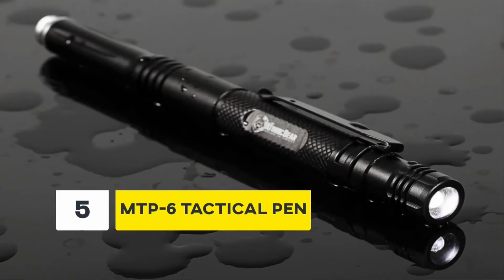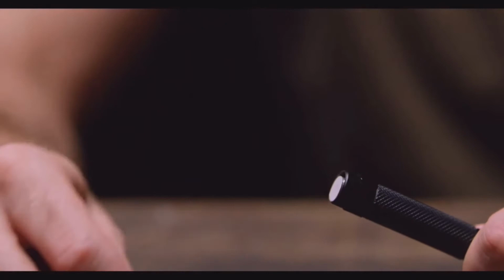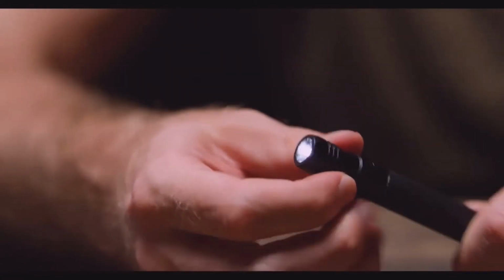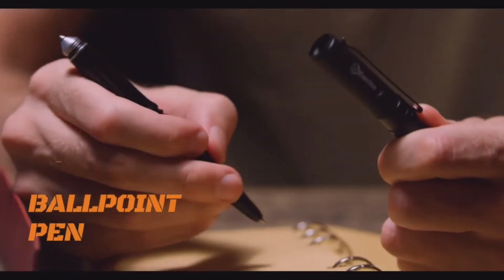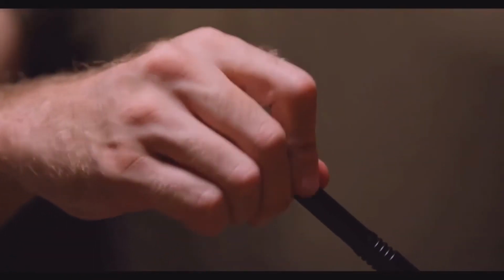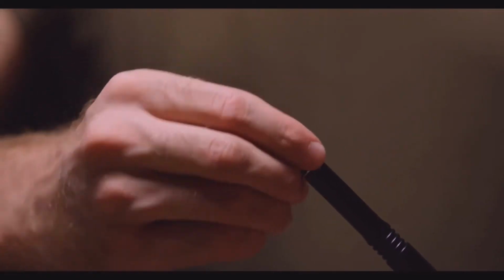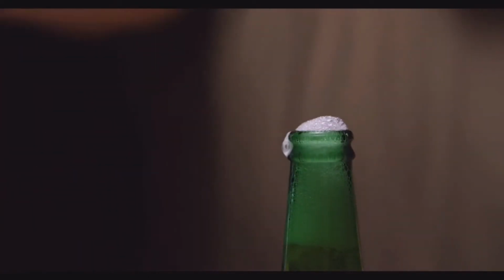Number 5. MTP6 Tactical Pen. A pen is mightier than the sword, but the MTP6 Tactical Pen is even mightier. At first glance, this robust self-defense weapon looks like a pen. With one swift move, this effective tactical multi-tool pen flashlight becomes your most trusted self-defense weapon. Using our online training, you'll be able to scare off or defeat a predator, as well as break a car window in 2 seconds. And to top it all off, it does work as a high-end expensive pen, providing a smooth writing experience, perfect for women and men as an everyday carry.